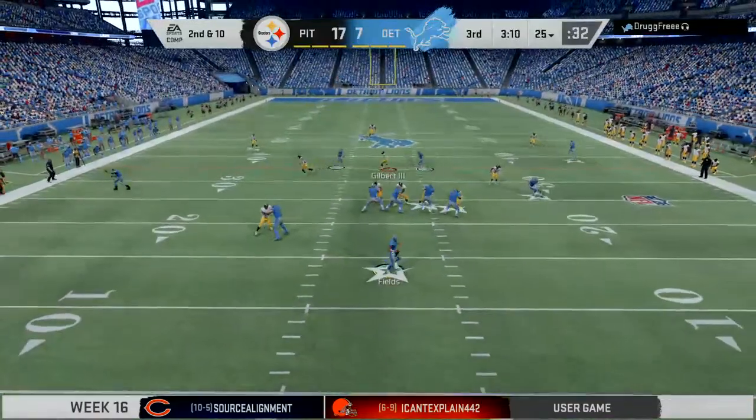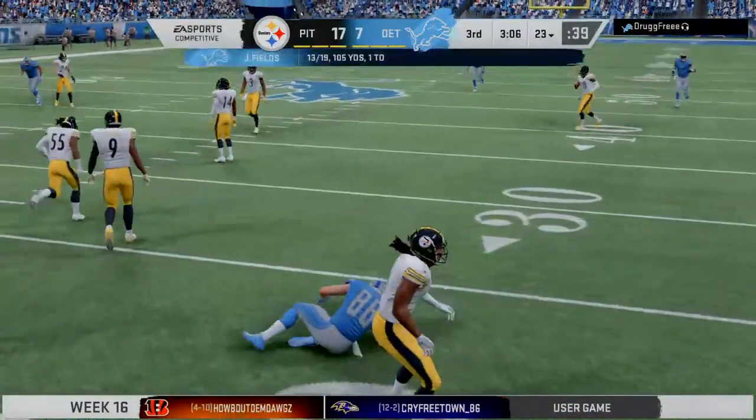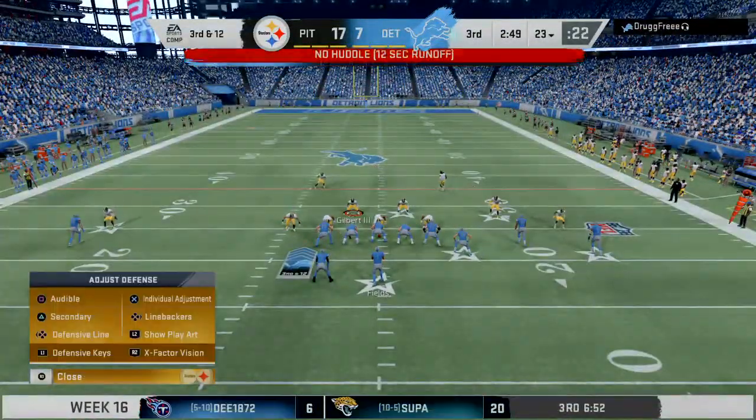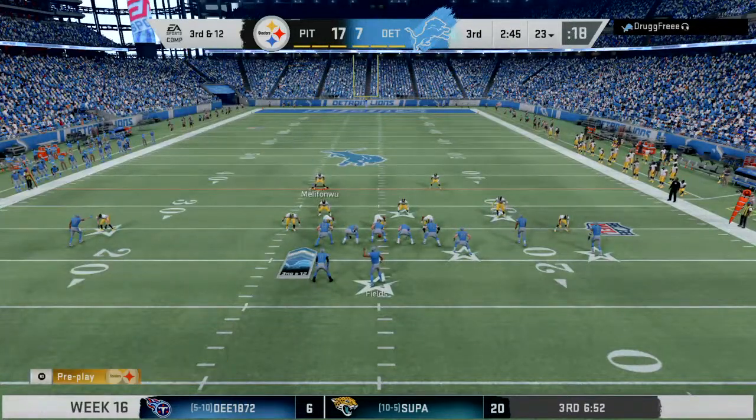2nd and 10. Catch is made by Hockenson, the tight end. He lost 2 there, and it's 3rd down. This offense in desperate need of a conversion as they come up on 3rd down.